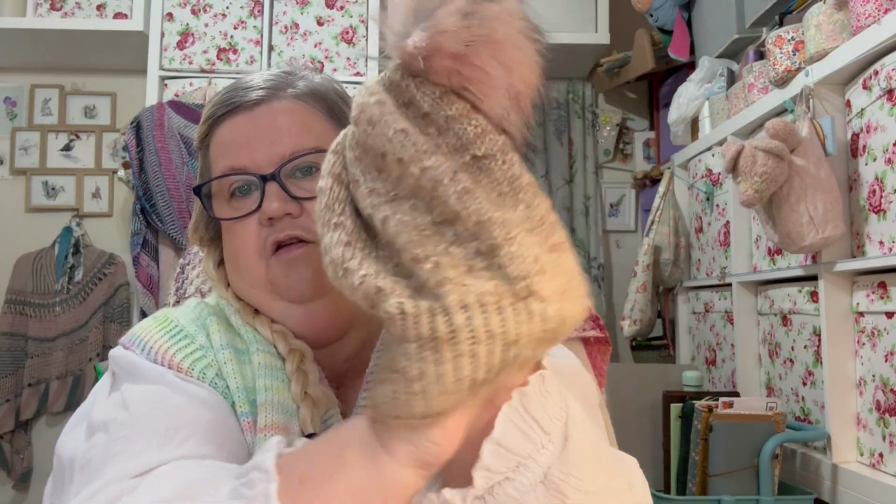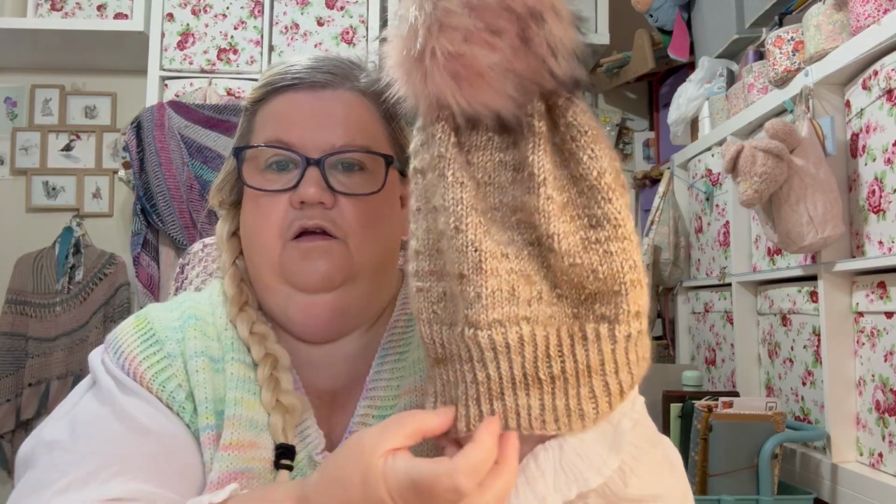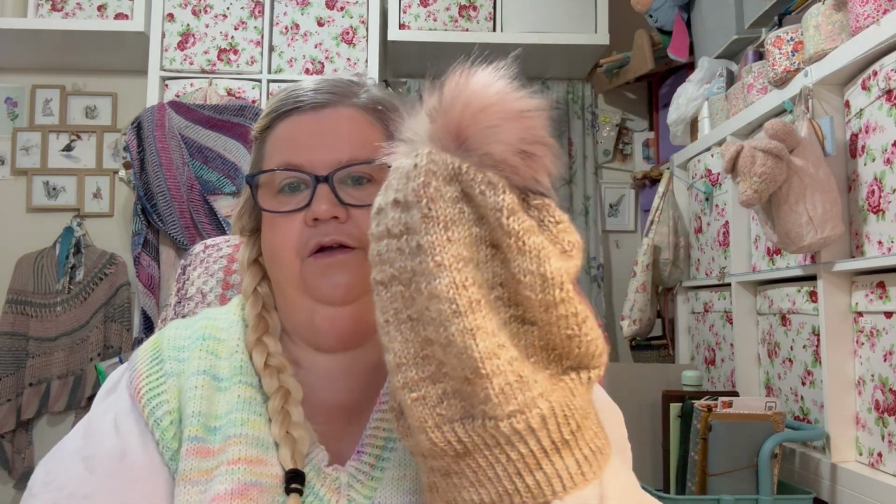Okay, yep, there's a Tchaikovsky hat. And this hat has been done forever, but I hadn't got round to putting the pom-pom on it. So I've literally this week got round to putting the pom-pom on it. So that's going to go to its new owner.